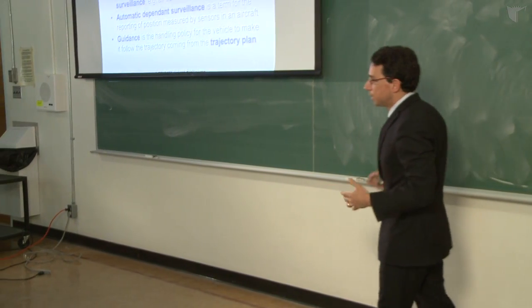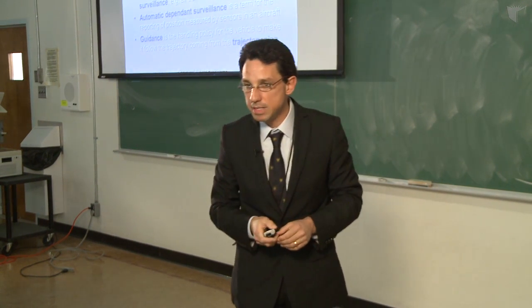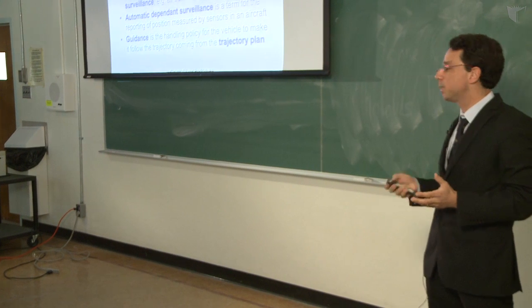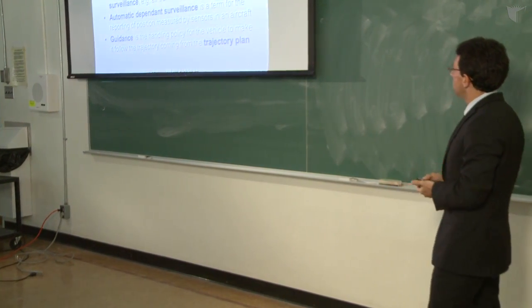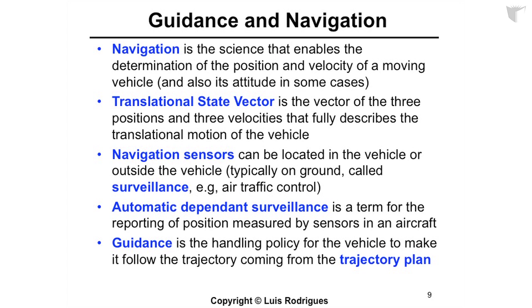Okay, so now let's go then into the navigation. So this was basically just a basic overview of what you have in civilian applications, in military applications, and how navigation systems evolve. So let's see really what is navigation now. As I said, basically it is the science that determines where you are and how you are oriented in space.